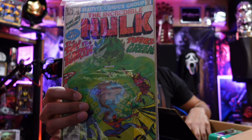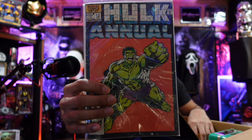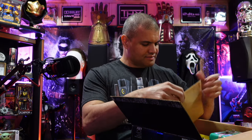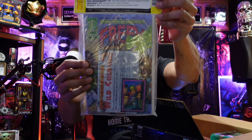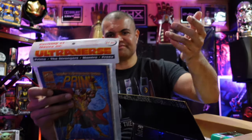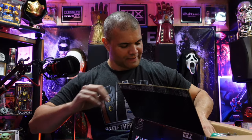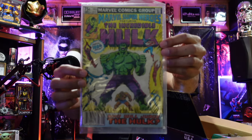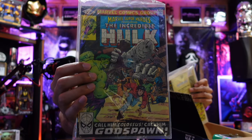Incredible Hulk, issue 11. Hulk Annual, 12. Not sure what this is. Ultraverse? I don't know what this is. Universe Prime. Incredible Hulk. Incredible Hulk. 100. Incredible Hulk. Godspawn.